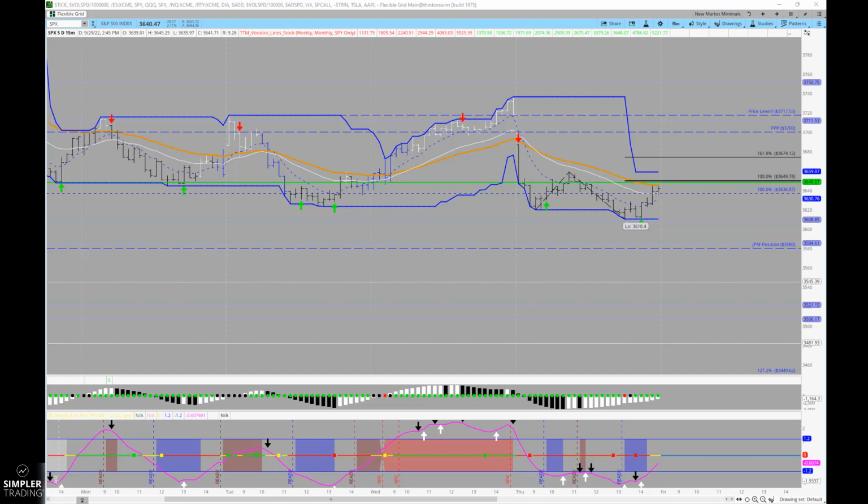Now, I say that because we have the quarter end, which could bring nothing. It could be a sideways day. I want to allow for that. But there's also the chance that, as positions come unwound here at this quarterly end, you could see a little more volatility.